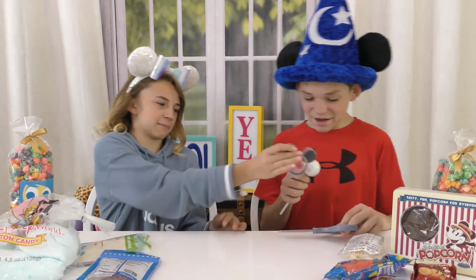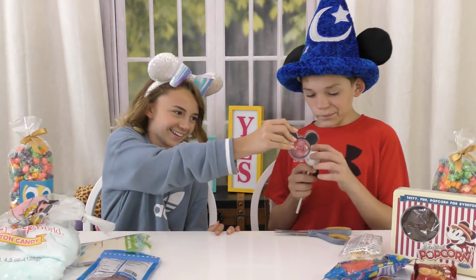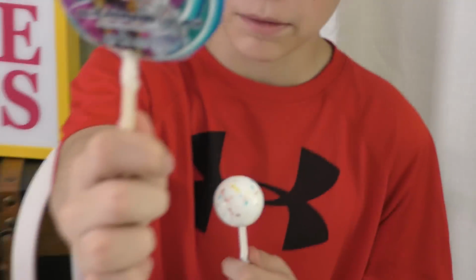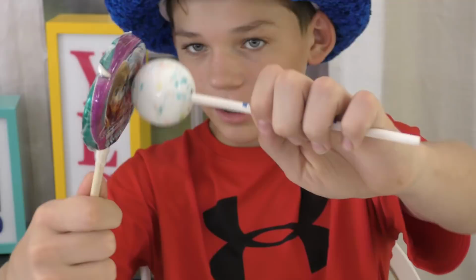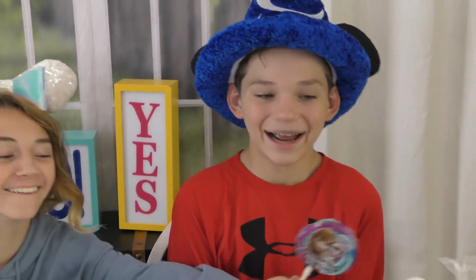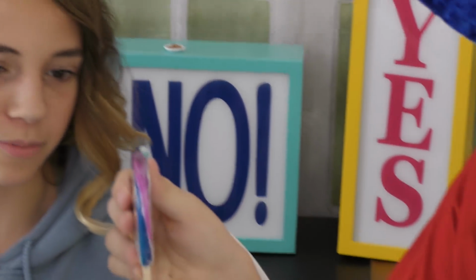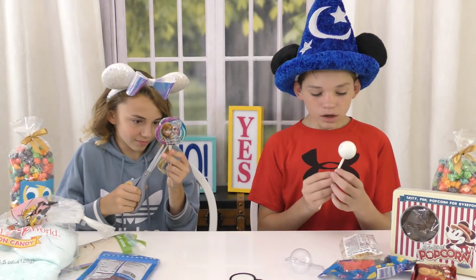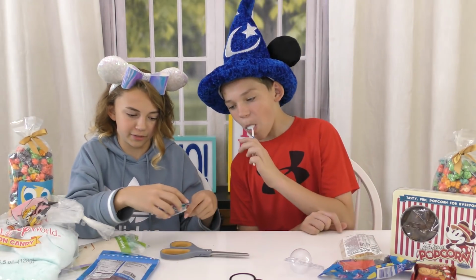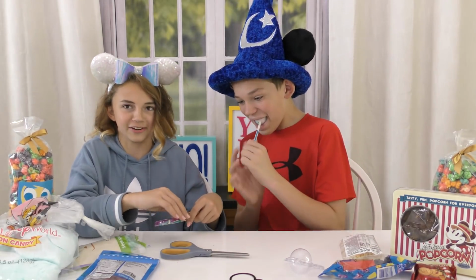Well, this is what it looked like before. It's a jawbreaker on a stick. So now we got a frozen lollipop too, because then it's a double lollipop. Stop doing it! No! She's all right. She's just a little bit scarred. Yep, you definitely broke it. There's a big gash in her face.